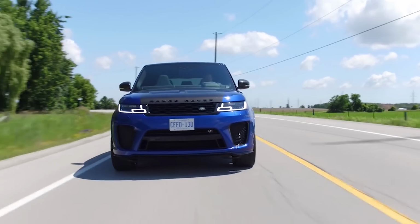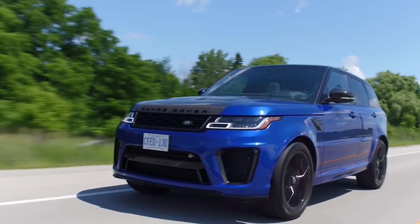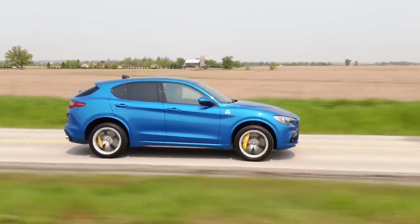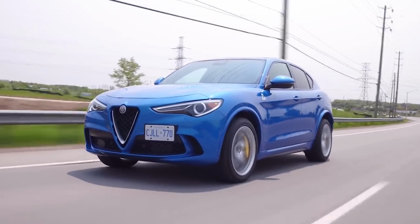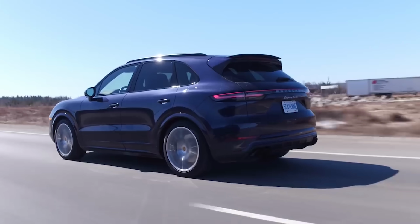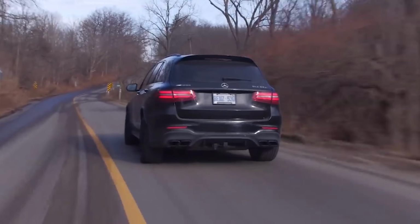Okay, so other competition, kind of. Fast SUVs. We've got the Range Rover SVR, which was pretty wild as well. It was. Not as wild as this, but maybe the exhaust was better. Yeah, the exhaust was very different and unique. Then the Alfa Romeo Stelvio is not quite here, but it is pretty awesome as well. Smaller and slower, but sounds better. Then we have the Trackhawk, obviously, and the Cayenne Turbo, which we've also driven. Does the GLC 63 S kind of compete with these as well? Yeah, kind of. But that feels more car-y than this.